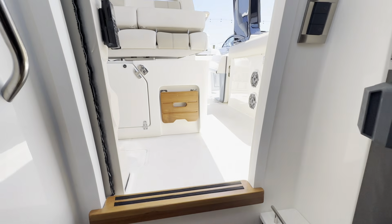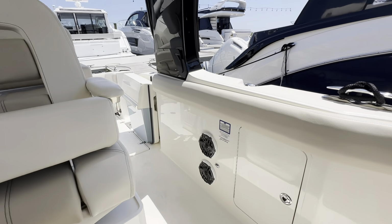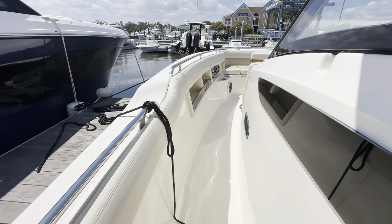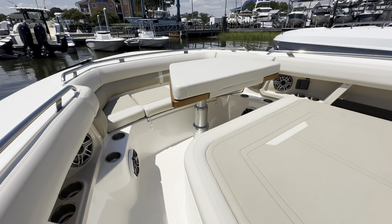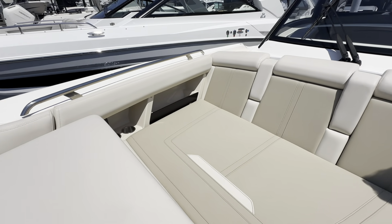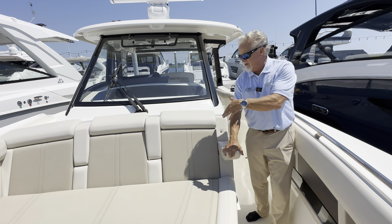Now we'll move up and check out the bow area. So you walk through on the port side, you have a very large lounger with armrests that drop down with integrated cup holders for 3.